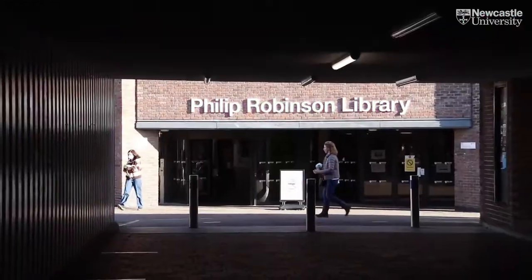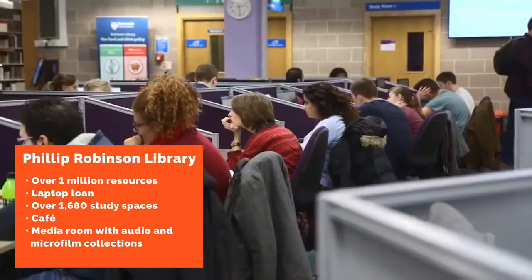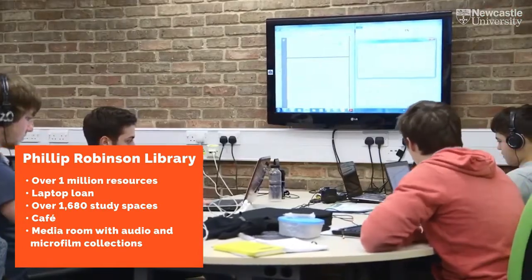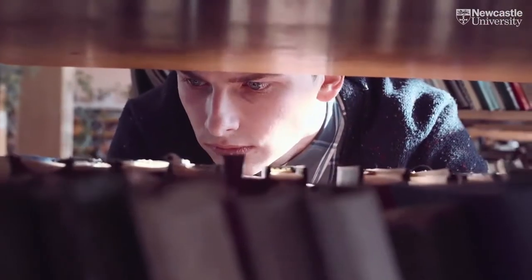The centrepiece of this part of campus is the Philip Robinson Library, or the Robbo. Our main library building opened in 1982, with 4 floors of books, digital resources, study spaces and quiet zones. It also contains our special collection archive filled with historical artifacts and manuscripts.